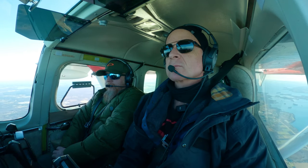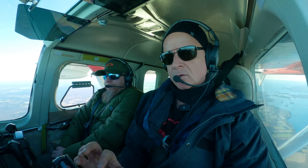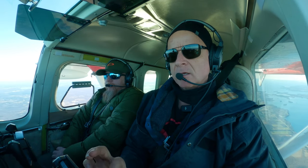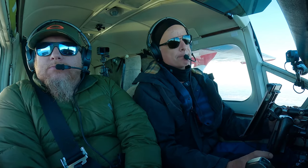Golf Romeo Bravo Romeo, coming to radio. We're currently 17 miles to the south of Muskoka Airport, inbound for landing, and we're planning to join a straight-in left downwind 1-8, full stop.